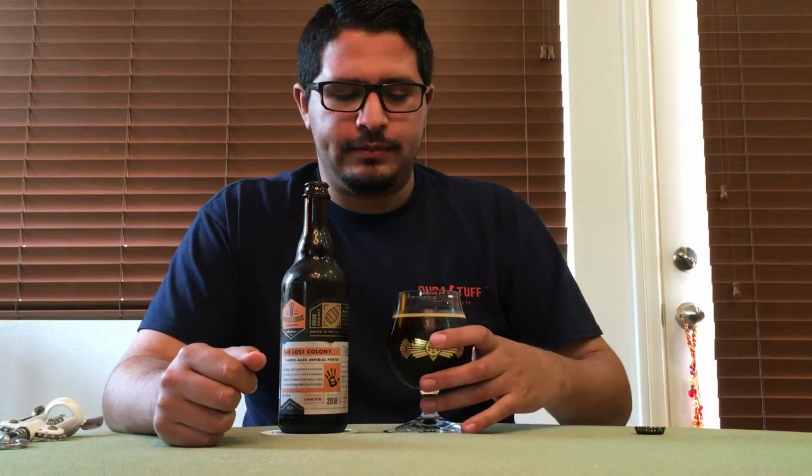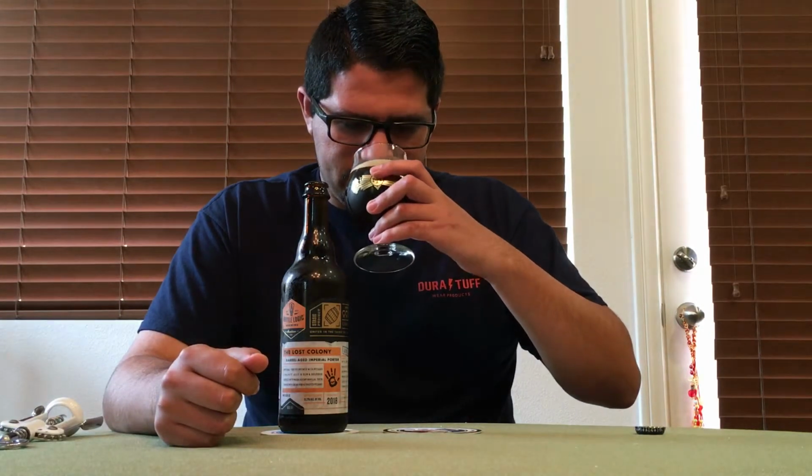I know that a lot of people were disappointed with Fundamental Observation batch 4, but I thought it was a pretty good beer, and definitely held up pretty nicely, and we'll see how Fundamental Observation batch 5 comes out.